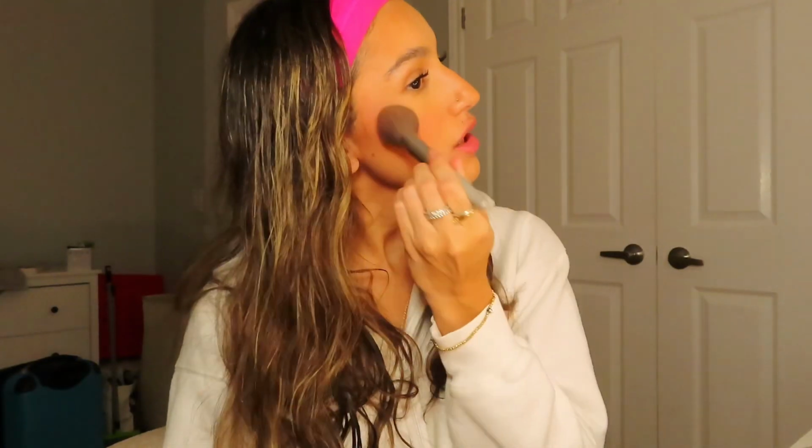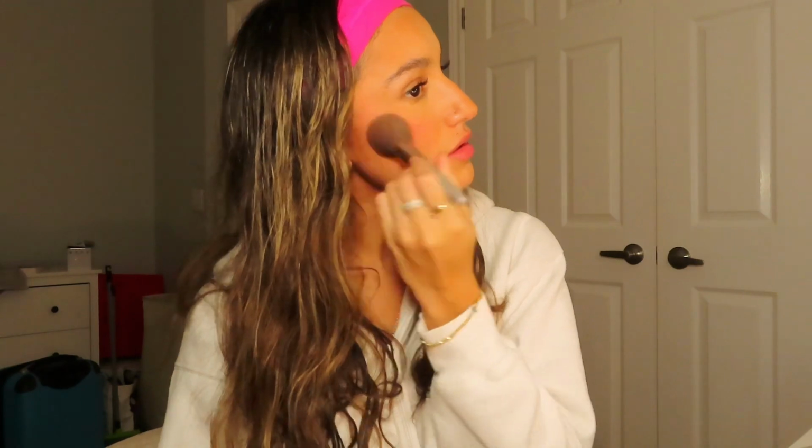And the last product that I use is Dior blush. This is like the first one that they came out with, I think. I just put a bit on my brush and I will just tap it in. And then the last thing that I will do is my lips. My go-to products are the Refy lip liner in the shade Rosewood, and this is the Fenty Heat Gloss Balm in the shade Hot Chocolate.